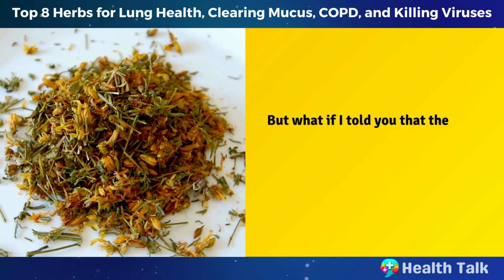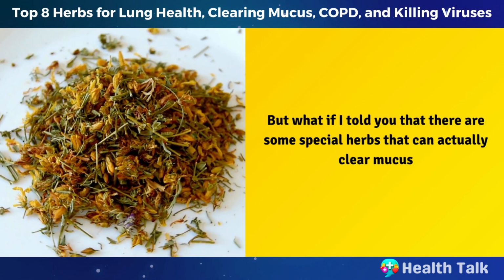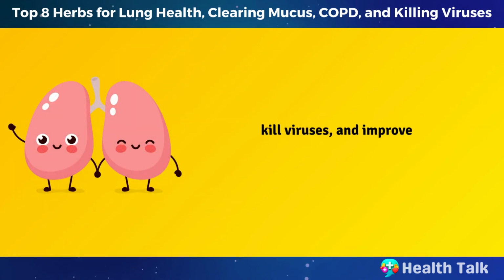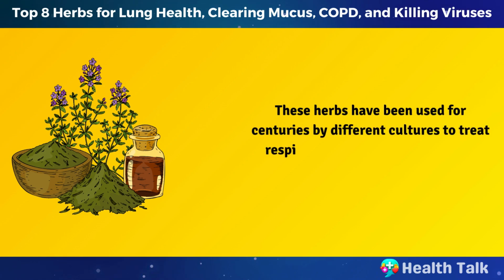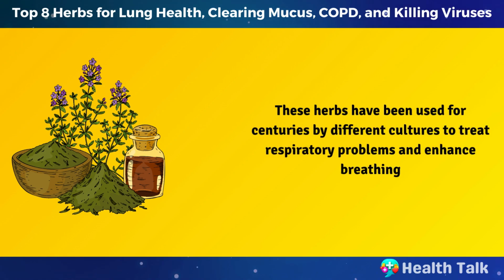But what if I told you that there are some special herbs that can actually clear mucus, kill viruses, and improve lung health according to studies? These herbs have been used for centuries by different cultures to treat respiratory problems and enhance breathing.